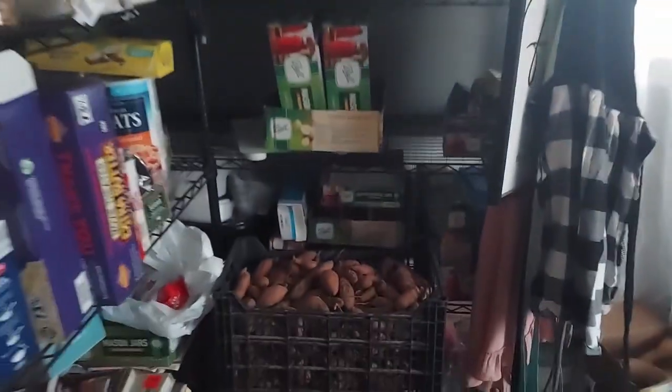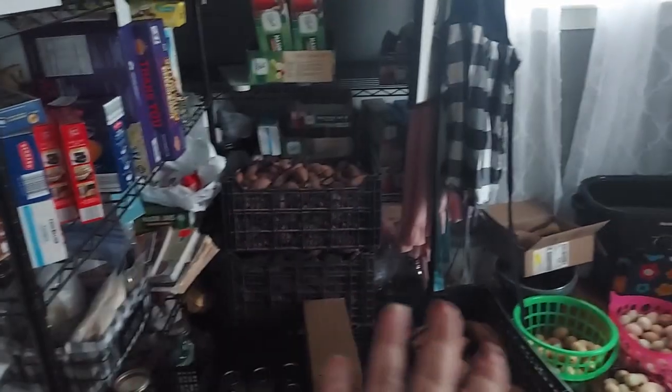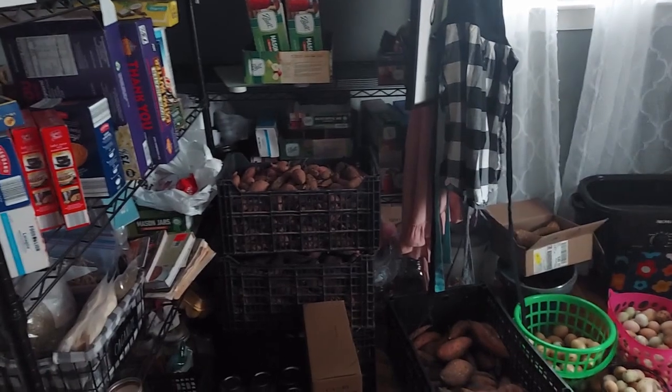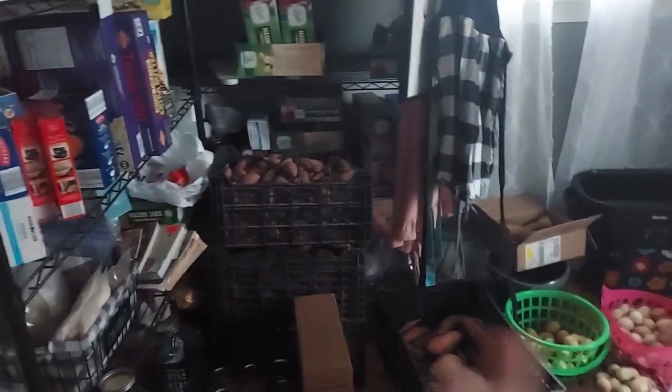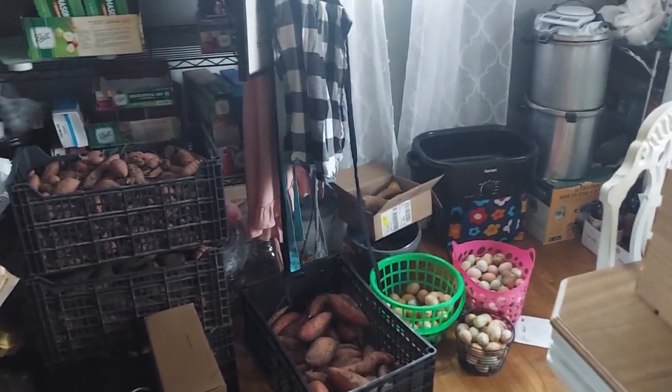So that is what I'm working on today, and eventually one of my projects is to get through all these potatoes, whether I'm canning them or freezing them or something. I need to wash a bunch of eggs because my layers have started just laying like crazy all of a sudden. So I have a lot of reorganization to do.